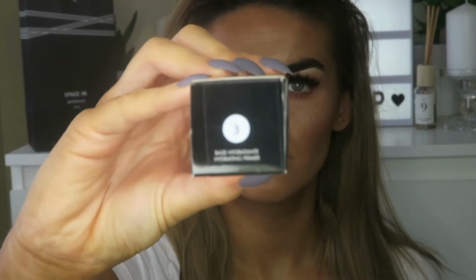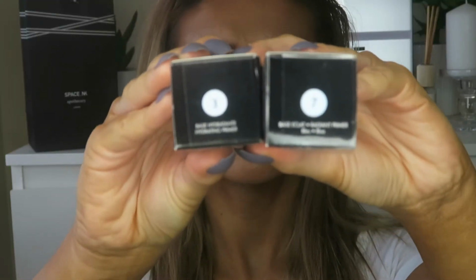Then I got the Makeup Forever. This is the exciting part. Makeup Forever Step 1 Skin Equalizers. I got the little size of number 3, which is the hydrating primer, and this was £6.99. Then I got the full size of the number 7 radiant primer, which is blue apparently. Got these 2.